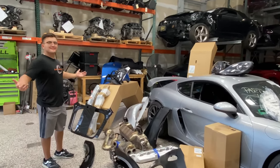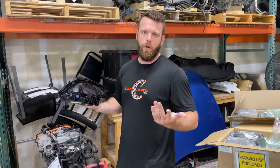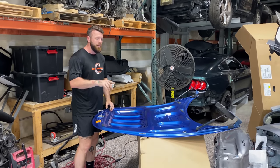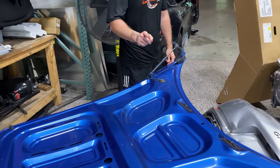What about opening the boxes? One of the first things we got here, brand new taillights. These were actually more cost effective than buying used. Brand new for Porsche for less money, can't beat it. Believe it or not, we did not save a ton of money buying this hood itself used. The reason we did it is because we saved money on everything that's attached to the hood. The striker, the bump stop, the hinges, the strut, everything.